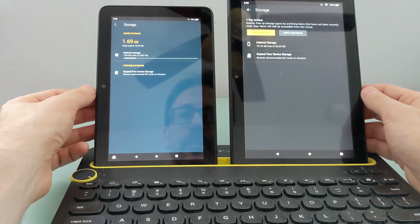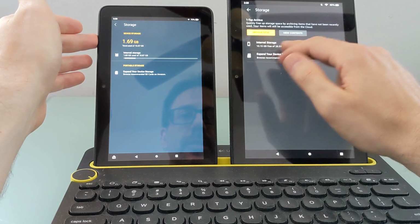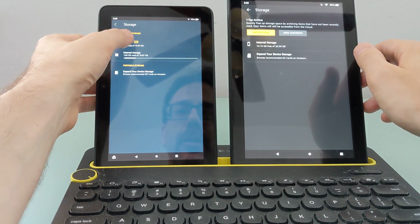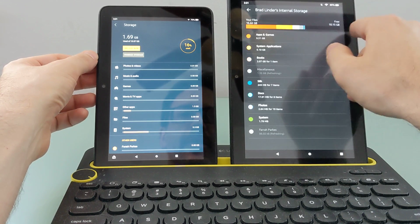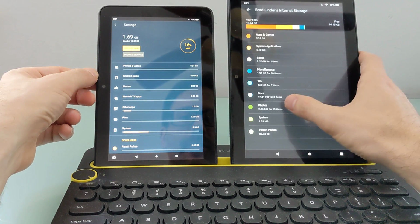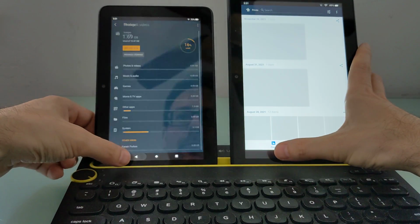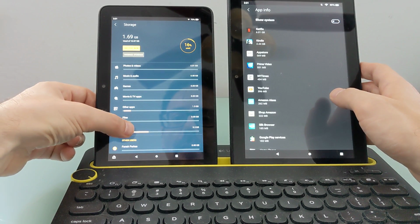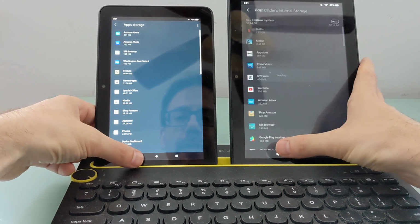Storage, the view is a little bit different. So here you can see how much internal storage is used and how much is free, but it also just gives you a little bit of an overview at the top. And when you click on them, you can see the view is a little bit different. Here we've got this bar across the top. Here we've got a sort of percentage. And then if you wanted to click through to, say, the photos, well, that opens up the actual photo app. Let's do apps and games here instead. So you can get more information about what is using your storage.